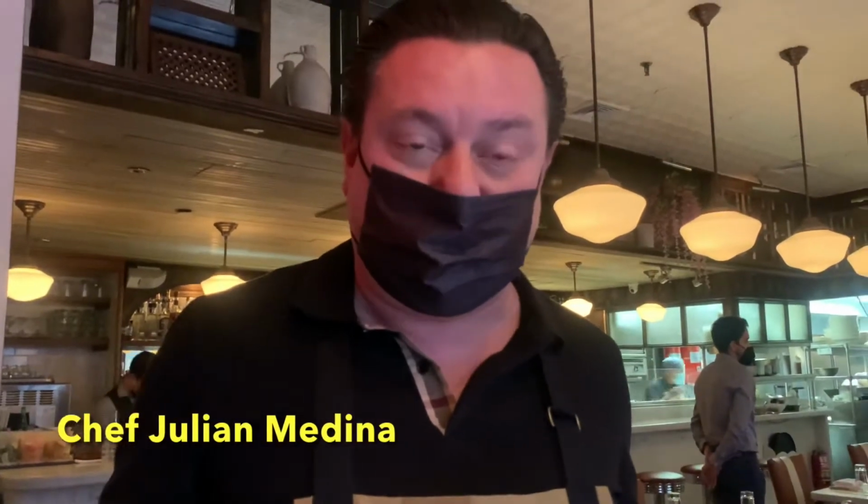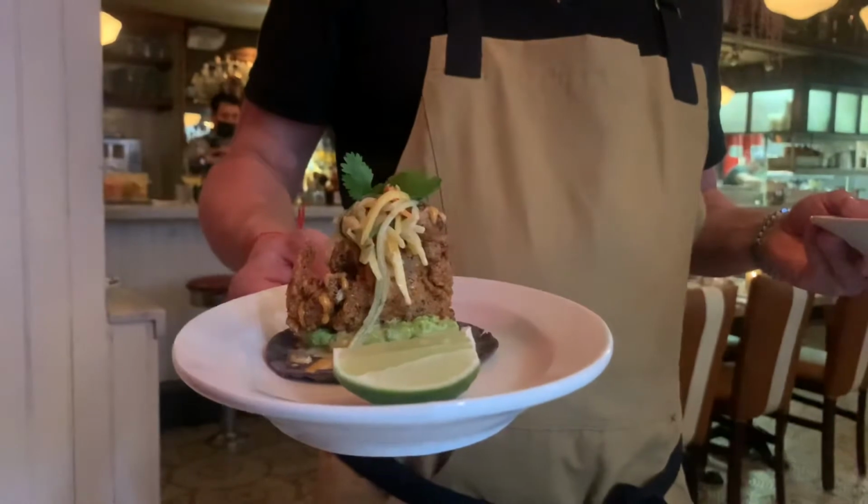Hi. So we have here a soft shell crab taco that now is in season with the blue corn tortilla, some guacamole, and some mango habanero slaw. I hope you enjoy it.